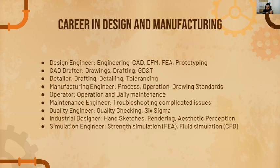But we have to think about all these roles, because all these roles make up the whole process. We can't skip a role just like that, because if we skip one or two of them, then there are some problems that we are going to face in the long run.